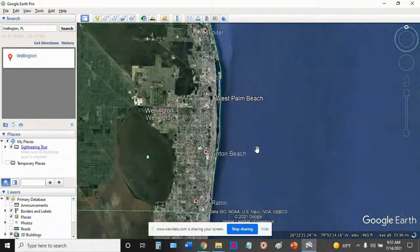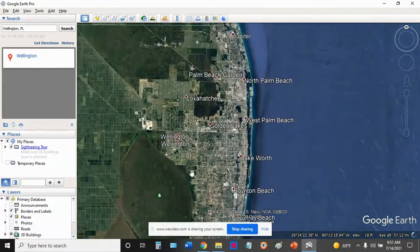Okay, and let's just zoom in a little closer. About 65,000 people. This is it right here, this little square right here. A little chunk taken out right here is also part of Wellington. It's got your typical climate for the West Palm Beach area.